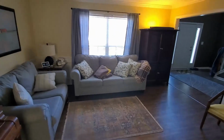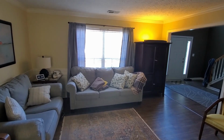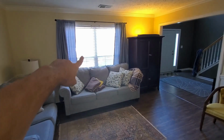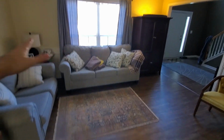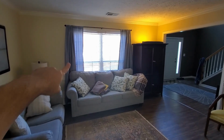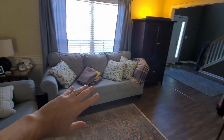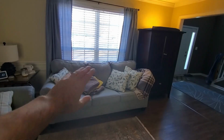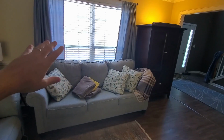One more thing in here, which is completely subjective and going to be different for everybody: lighting. Nice, big, open, bright windows, letting a lot of light in here. Yes, it's super bright, and if I'm looking in that direction, it's very difficult to see if anybody's sitting on the couch. I'm going to have a hard time because they're very silhouetted against that bright background.